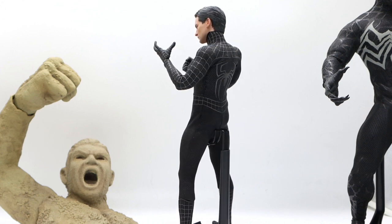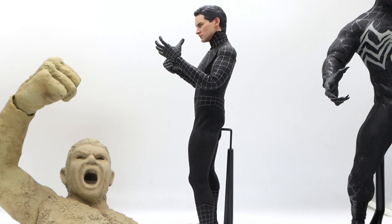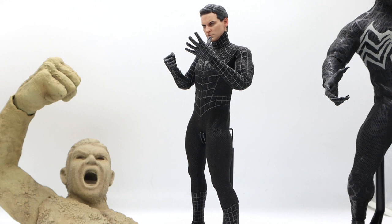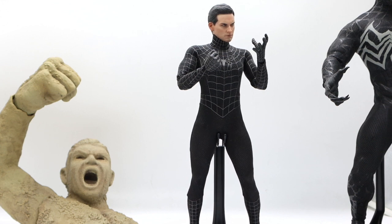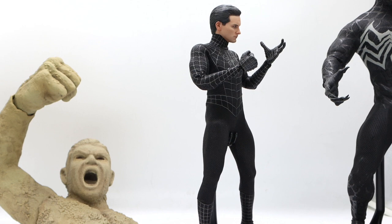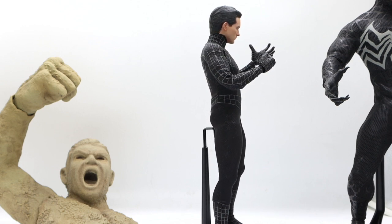I love the biceps and the chest, and no other Spider-Man has that kind of proportions in my collection, or rather even the stuff I've seen. So I was really impressed with those. I was so blown away. I even said that this is probably the best Spider-Man I've ever owned because I can pose it any way I want without worrying about anything.